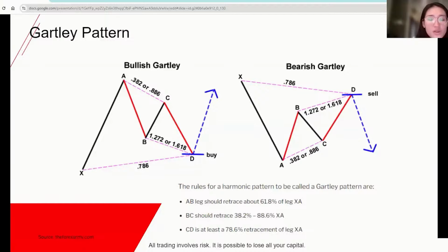Okay, so long positions should be considered after a clear bullish reversal, with a stop loss that's placed below here. You can see the PRZ happens around point D. So we're going in for a buy here, and you place your stop loss below your buy level.